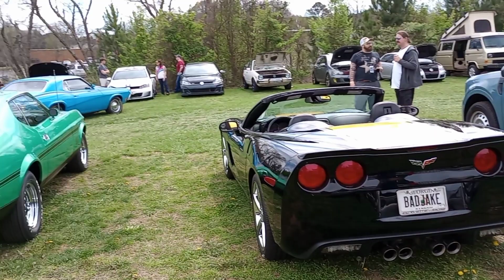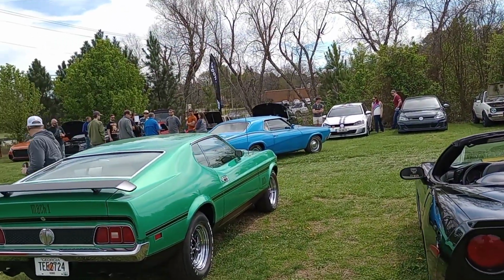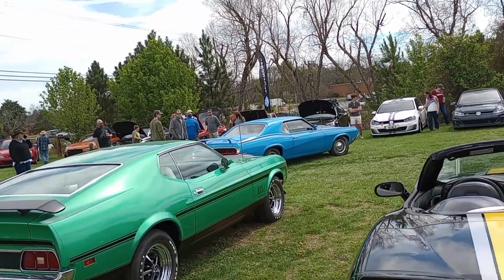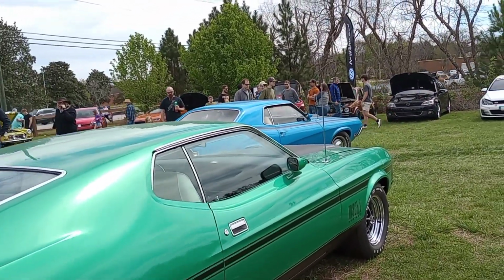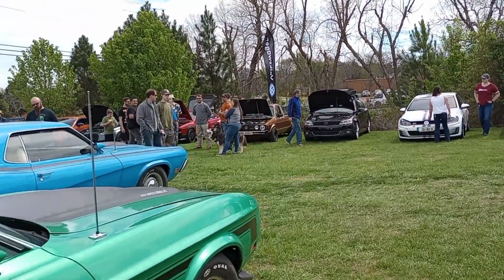Let's check it out. Look at this old Mustang. And got the Cougar. That's a Lemonator. Oh, is it? Oh, that's got the big motor, 428 Cobra Jet. Yeah, man, look at it. It looks like a Dodge Challenger in the front. Bear Cougar.